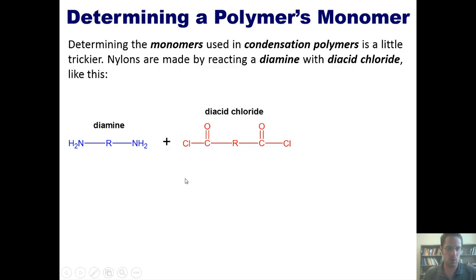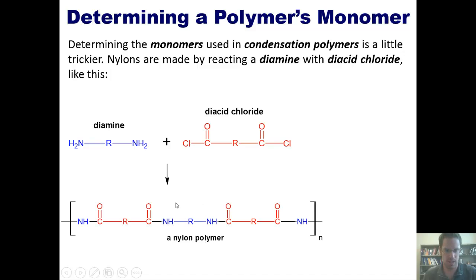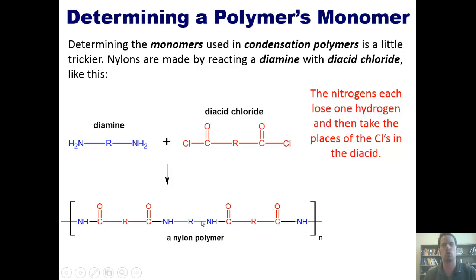When you take a diamine and react it with a diacid chloride, what occurs is they combine to form this in a repeating unit. The diamine part goes in here, and the nitrogens basically take the place of the chlorines on the diacid chloride in a repeating unit again and again and again. So the nitrogens in this process each lose one hydrogen and take the places of the chlorines in the diacid. This is called a nylon polymer.